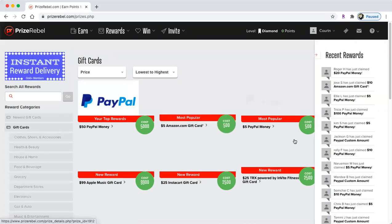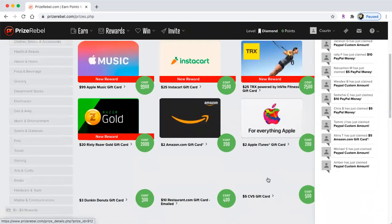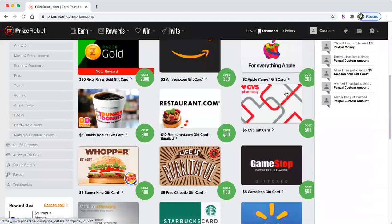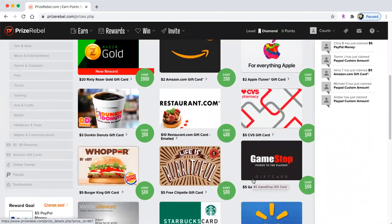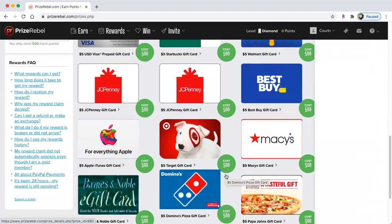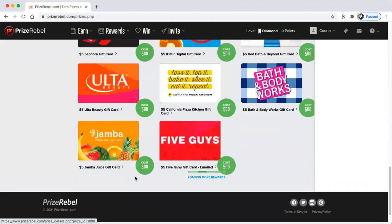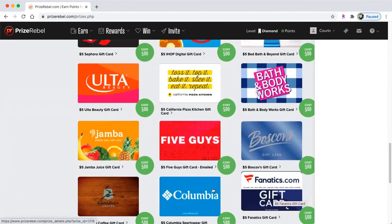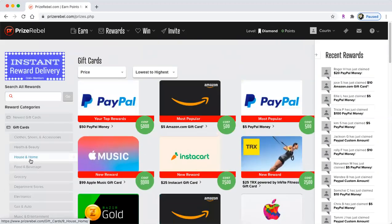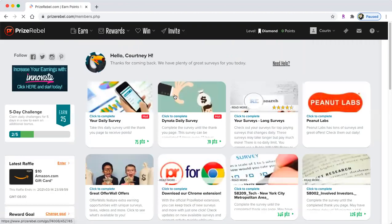Let me show you the rewards. You guys need to get on here and do this. PayPal, Amazon, TRX, Instacart, Apple Music, Amazon, Razor, Apple, Restaurant.com, CVS, Dunkin' Donuts, Chipotle, GameStop, Whopper, Starbucks, Walmart, JCPenney's. What I used to do, guys, was I used to get a $10 Walmart card, and I used to use it for gas for my car. Papa John's, Bath and Body Works, Ulta, Five Guys, Jamba Juice, Caribou Coffee, Guitar Center, HelloFresh, Krispy Kreme. Like, the list goes on and on. And here's the categories. I always stick with PayPal because that's what I enjoy. But I just wanted to go through this with you.